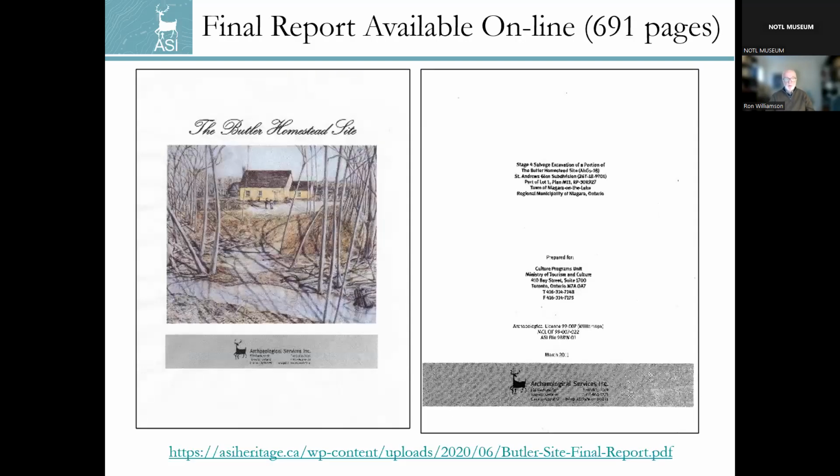Our final report on this, if you want to get really into the weeds, you can find on ASI's website. That's the link at the bottom. You can see Shelley's illustration on the cover of the report. But in here, you can see catalogs of all of the artifacts and see all of the detail around the excavations that occurred on the site.